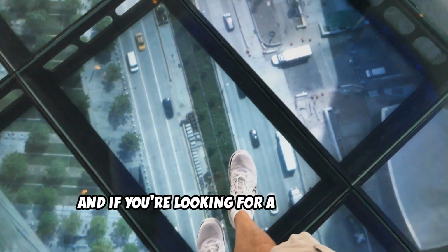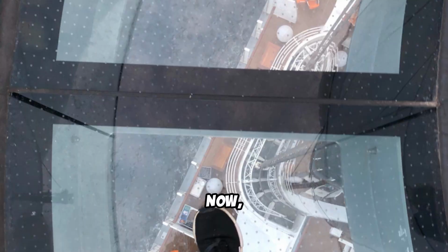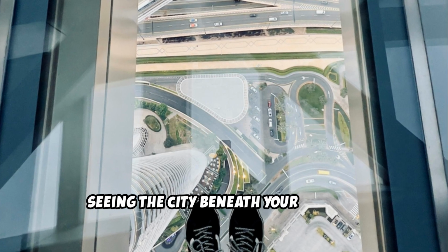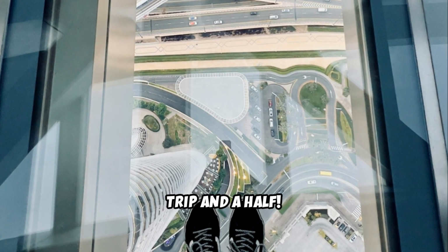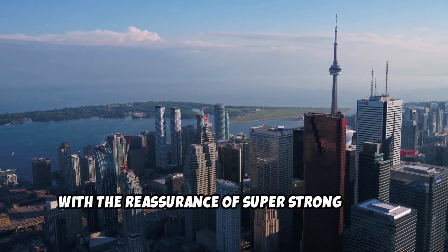And if you're looking for a slightly less terrifying experience, there's always the glass floor. Now this one I can handle. Standing on a transparent floor and seeing the city beneath your feet is a trip and a half. It's like walking on air, except, you know, with the reassurance of super strong glass.